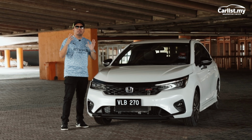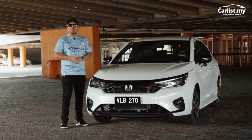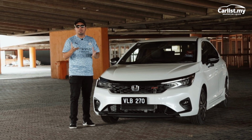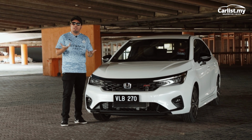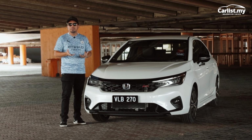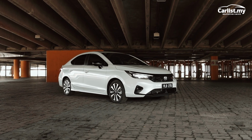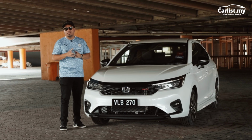So last time we did a review comparing the Toyota Vios and the Nissan Almera, and some of you commented asking about the Honda City. Well, at the time, Honda Malaysia had just launched the Honda City facelift model, and we weren't able to get our hands on one until now. So this is the 2023 Honda City facelift, and this is the range-topping model, the City RS HEV.